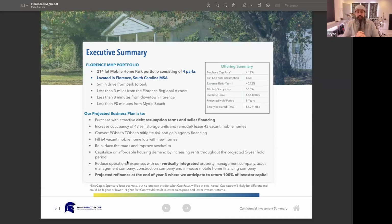Our projected business plan is to purchase this portfolio with attractive debt terms and seller financing, increase the occupancy of 43 self-storage units, and remodel and lease 43 vacant mobile homes or vacant park-owned homes. We plan to convert our park-owned homes to tenant-owned homes to mitigate risk and also to gain agency financing at the refinance. So we have a refinance built into this investment, which we're going to talk about shortly. We also plan to fill 64 vacant mobile home lots with new and used homes as well.